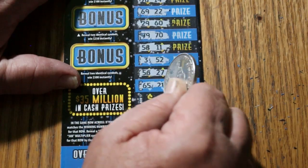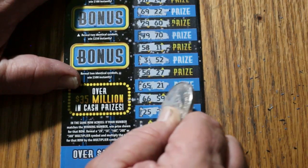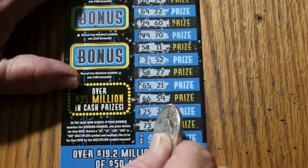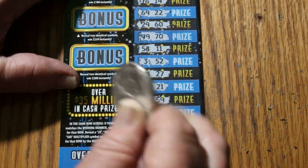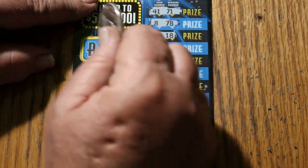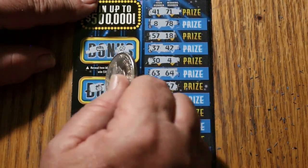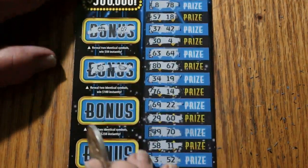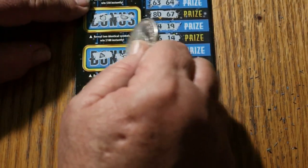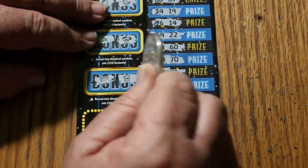56-27, 65-21, 66-59, 25-26, 73-53, 54-23. Nothing. Bonuses for 50, pot of gold, clovers for 100, strawberries, watermelons for 250, a diamond and a ring, and for 500, a gold bar and a safe.